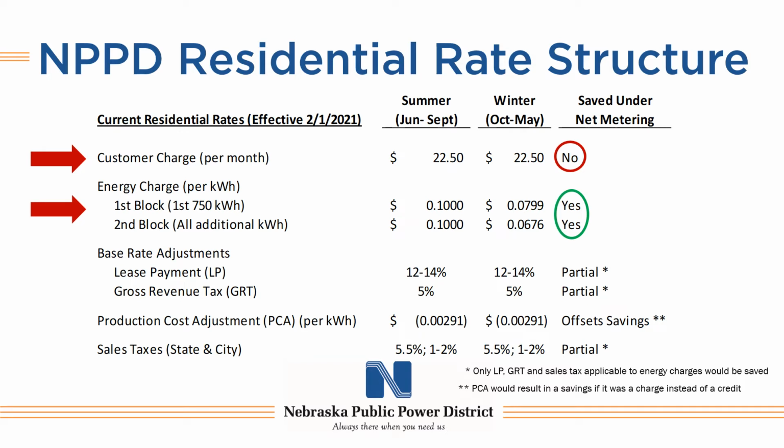Base rate adjustments or lease payment and gross revenue taxes are contractual or statutory costs NPPD is required to collect from the customers and pay to the communities and counties we serve. Since the lease payment and gross revenue tax typically apply to both the customer charge and energy charge, there is a partial savings the customer could receive under net metering for just the energy portion of the bill. The production cost adjustment is currently a credit to the customer of 0.291 cents per kilowatt hour. The production cost adjustment is a refund to the customer for past surpluses NPPD has generated.